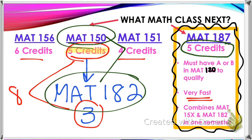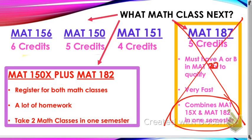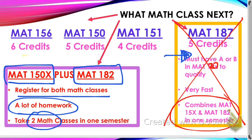Now, some students who want to speed up their classes to get done earlier, instead of taking Math 187, which combines two classes, take both classes. So they will sign up for two separate math classes. So they register for both. It's a lot more homework because you have homework from two different math classes. You're taking two math classes instead of this class, which is just one that would cover both math classes in 5 credits. So this option, again, isn't recommended because it is a lot of math homework, but you're at least getting more credits for it and you're completing it with more time. You might have 2 different instructors for those classes, but that's also another option, to enroll in both those math classes in one semester. That would be allowed, but again, a lot of math homework.